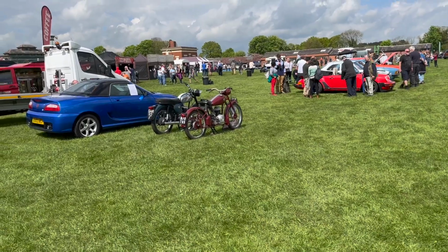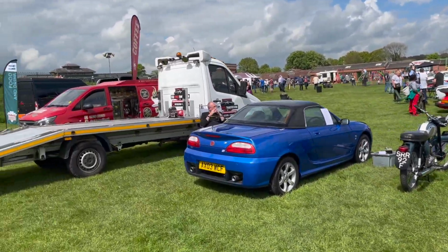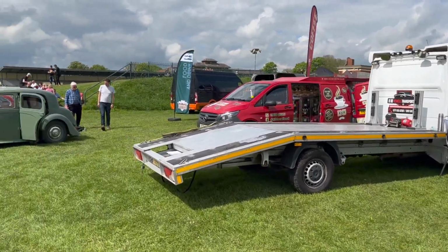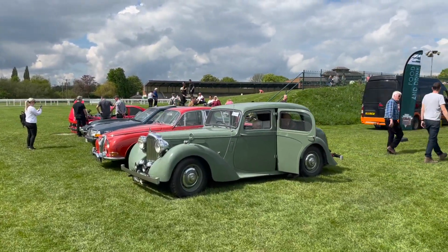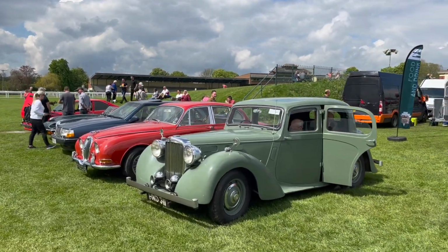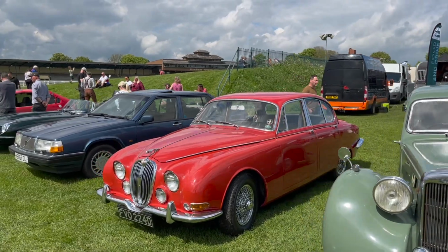So I'm just taking you quickly around the Ripon Classic Car Show, and the weather, it's really warm here, guys. I arrived this morning at 7:45. I was the first one here. And it was absolutely pouring down.